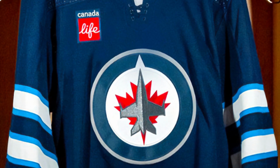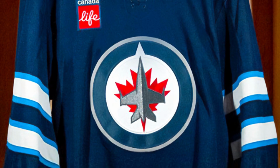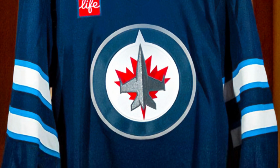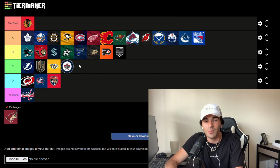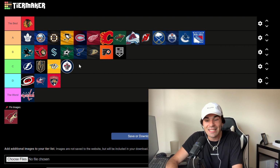Next up, we got the Winnipeg Jets. I'm going to put their current home jerseys in the C tier. Personally, I think that Winnipeg needs to go back to the jerseys that they wore when they had Teemu Selanne on the team. That bright blue with the white and the Heritage Classic logo that they've dabbled with a little bit. That to me is the perfect uniform for Winnipeg, and that would be easily an A tier jersey for me, flirting with the best.